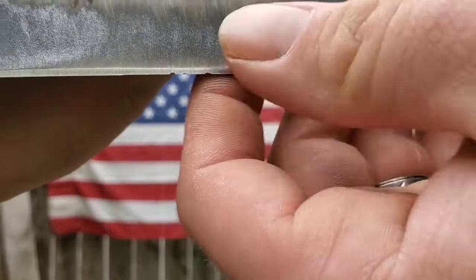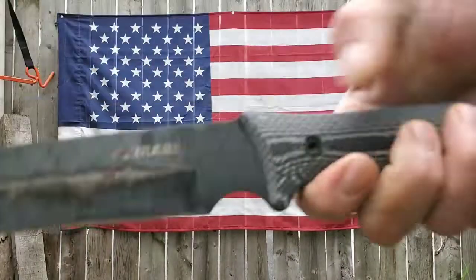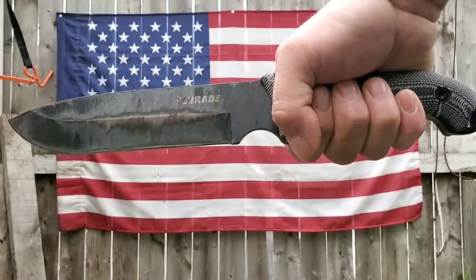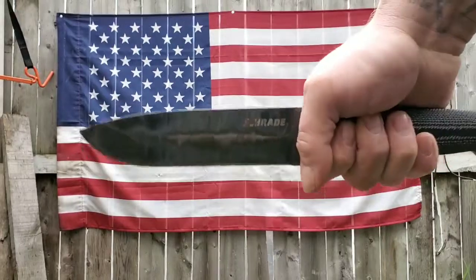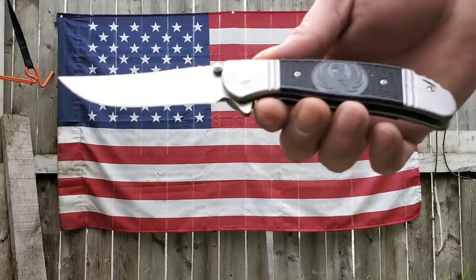Edge is starting to roll, but it's alright. The shark can't take care. It's a nice tool. Choke up on it if you want. CRKT Ruger.